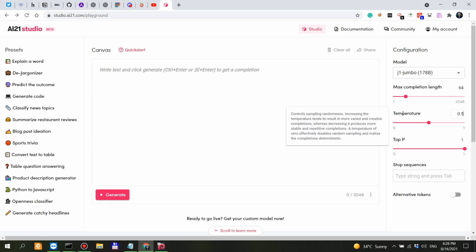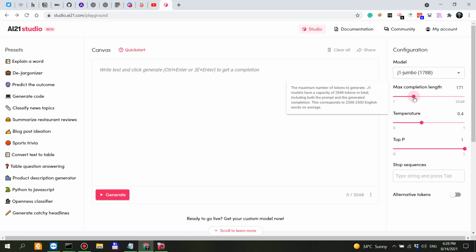Temperature of 0 effectively disables random sampling and makes the completion deterministic. Of course, that depends on the data that the model has been trained on, but since we don't know the data the model was trained on, "deterministic" is a very loose term. Anyway, let's go even lower. What I want to do is see how it deals with factual data.